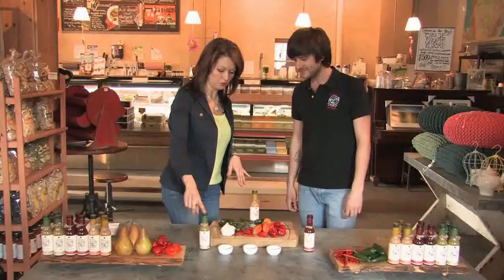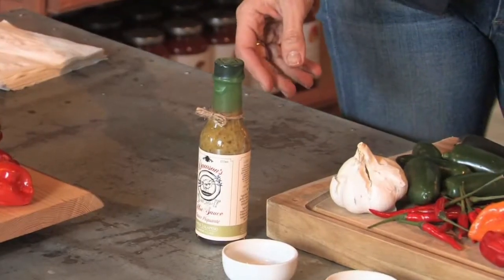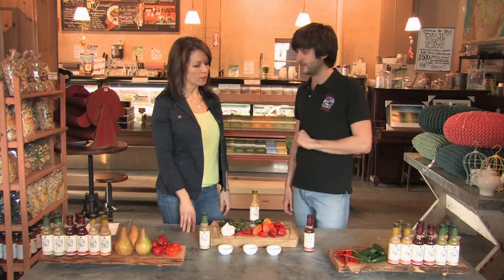Okay, so if this is your milder one then. Yeah, that's our garlic jalapeno sauce. I see. Okay, so jalapenos is the base for this one. That's the lead pepper, yeah. We put chilies in it as well, which we have out on the table, but not a lot, just enough to give it a little extra kick.